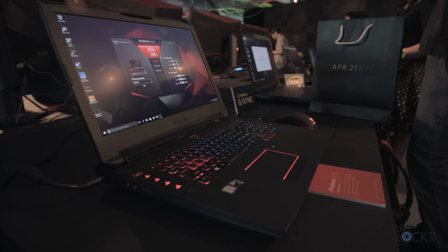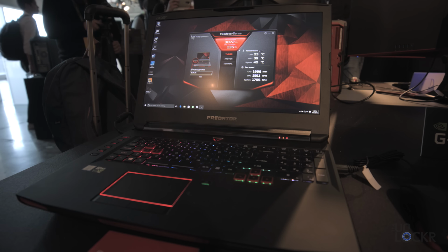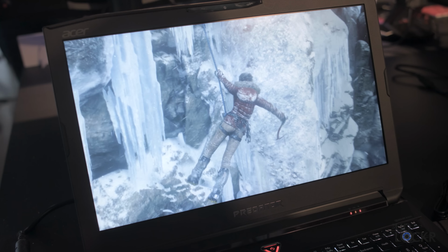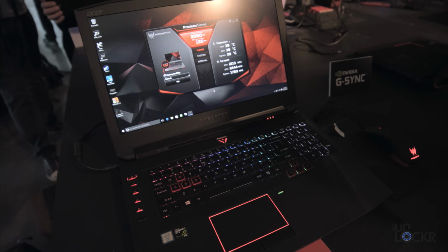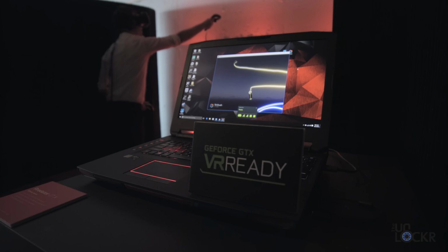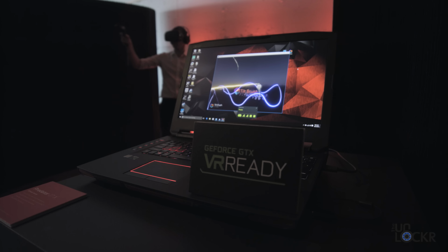And finally, we have the thing that I was most excited about, which is the Predator 17X, which is Acer's new super serious gaming, maybe video editing, laptop. Powered by a 6th gen Intel Core i7 processor with overclocking available up to 4 GHz, up to 64 gigs of DDR4 RAM, and a full-size NVIDIA GeForce GTX 980. Not the smaller one that we usually see in laptops, the full-sized desktop graphics card. It's a serious laptop that can not only handle 4K gaming, but apparently VR as well.